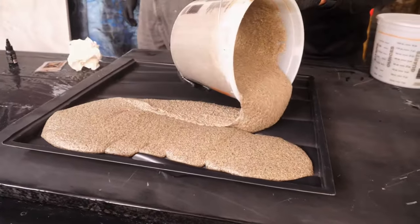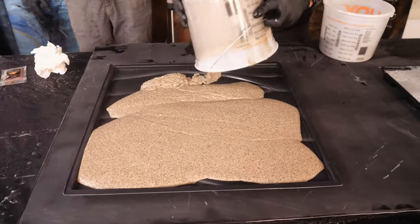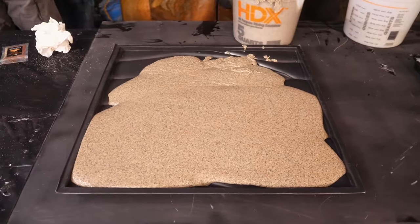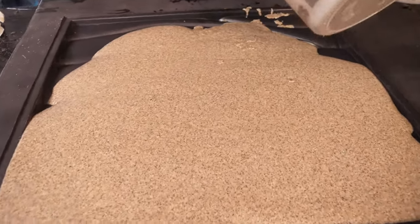Spuds asked, have you ever used powdered crushed glass as an aggregate? I have not, but that sounds pretty cool. My dad was in the glass industry, so I've stepped on a lot of broken glass and got it in my feet. I had a piece of glass in my big toe for like 4 years. It was terrible.